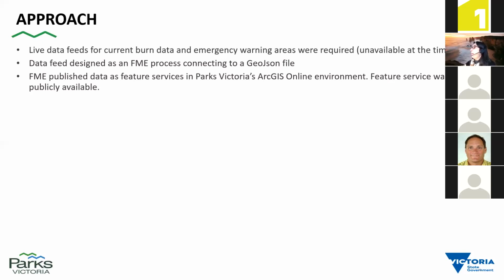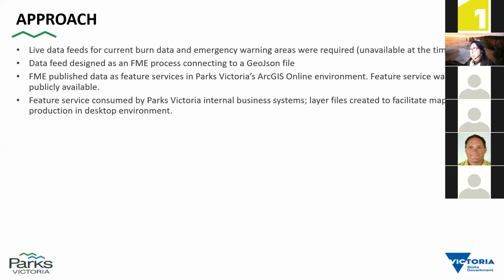And then working in partnership with our emergency management colleagues, we critically made all of those feature services available publicly, because not only were we bombarding them with questions about we need this data, but several other agencies were doing the same, and they were stretched for resources. So in a certain way, we worked in partnership there. They make the data available to us, we made the data available to the world, using FME, of course. And then that feature service that we published, we connected to our internal business systems.